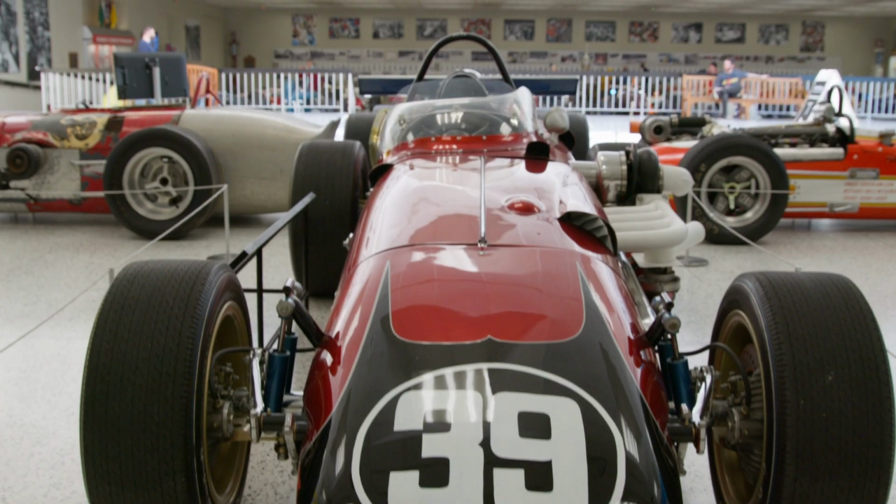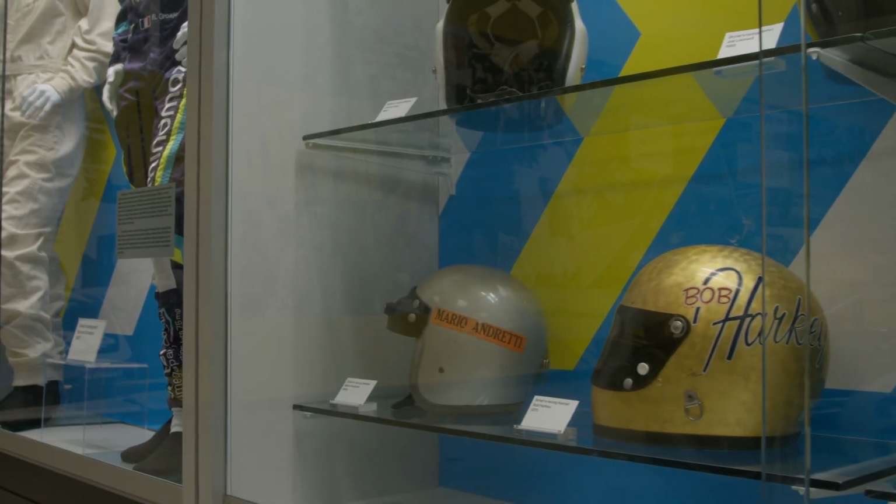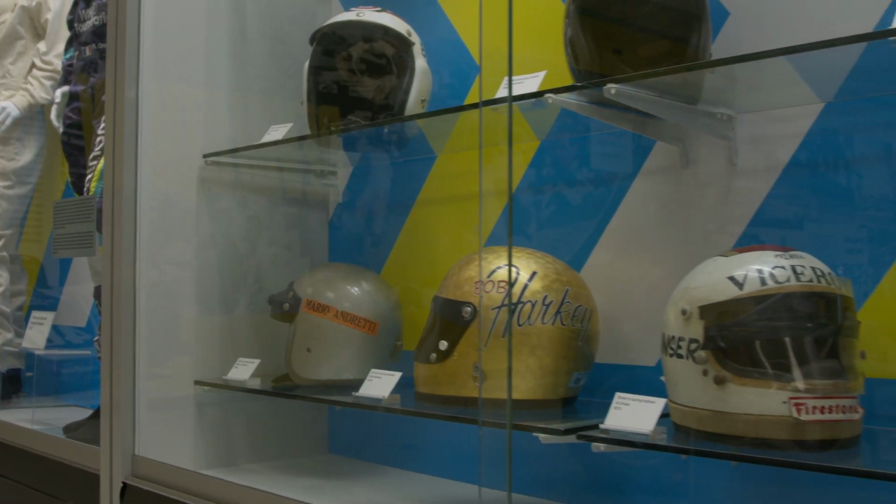The museum's located here inside the iconic 2.5-mile oval of the Indianapolis Motor Speedway. We're open 363 days, and we do have over 200 vehicles in the collection and a variety of memorabilia that tell the stories of the Indianapolis Motor Speedway.